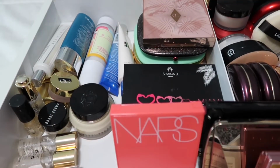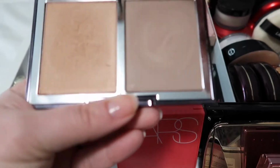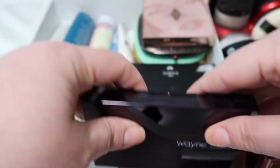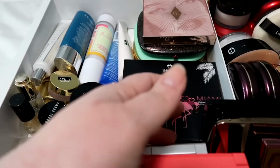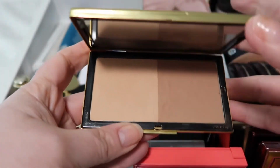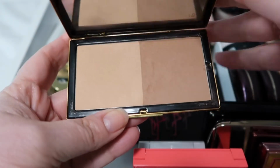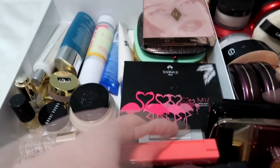All right, these two next are from Wayne Goss. This is the bronzer. Definitely gonna keep it. I'm gonna leave it standing. And the one from Victoria Beckham, which of course I love. The packaging gets a little bit stuck, but the product itself is beautiful. This one was also in my 2021 favorites. This baby goes here in the front.